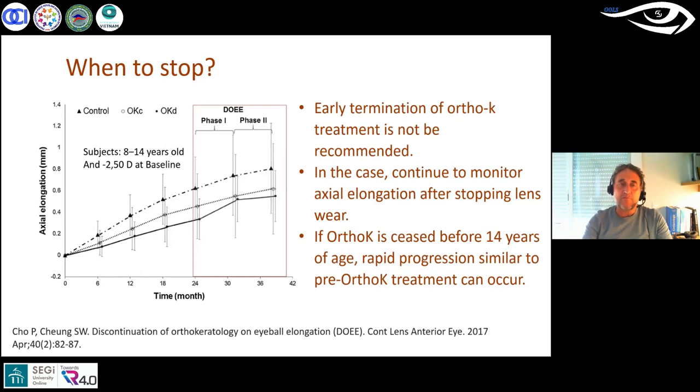Of course, many of our patients will have surgery at the age of 25, but we need to be sure that the myopia has stopped before we take out the system that controls myopia.